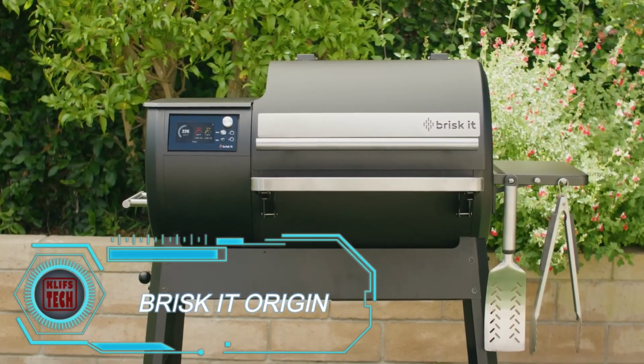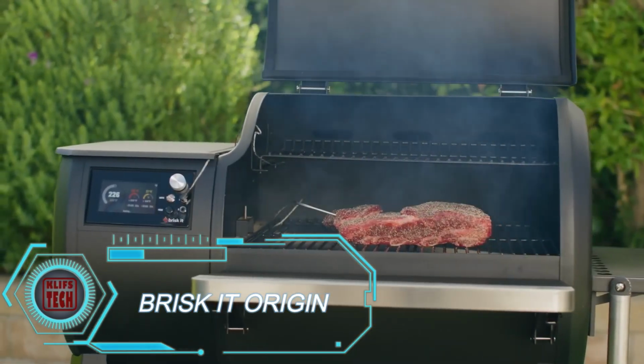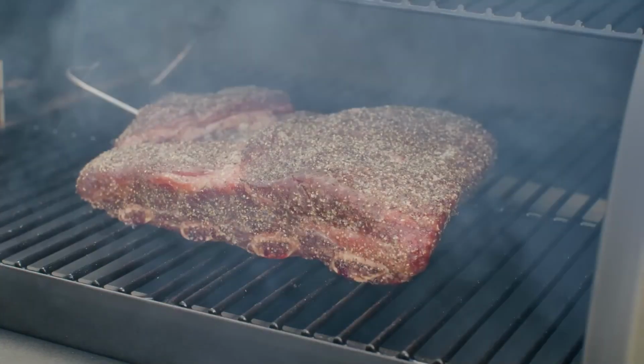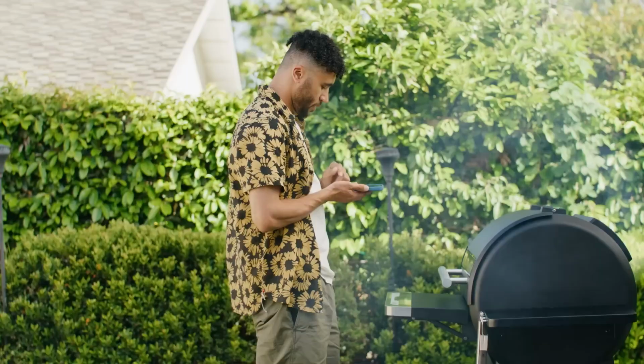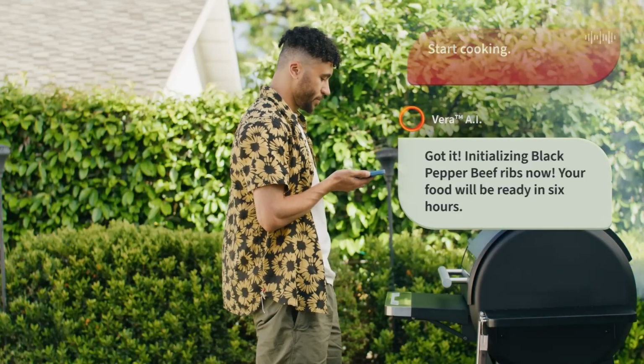Meet the Brisket Origin, the first ever AI-powered grill that's here to revolutionize your cooking experience. Just tell it what you're in the mood for, and it will whip up a personalized recipe in seconds, whether it's a simple roast or an elaborate multi-course meal tailored to dietary needs.